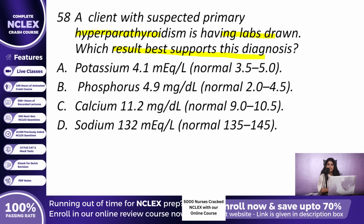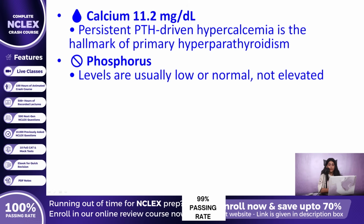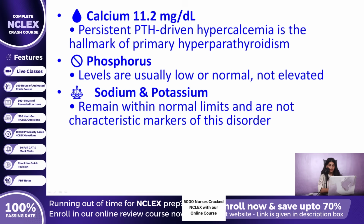The correct answer is C. Calcium 11.2 milligrams per deciliter. Because primary hyperparathyroidism causes persistent parathyroid hormone-driven hypercalcemia. Elevated phosphorus or abnormal sodium or potassium levels are not characteristic of this disorder.